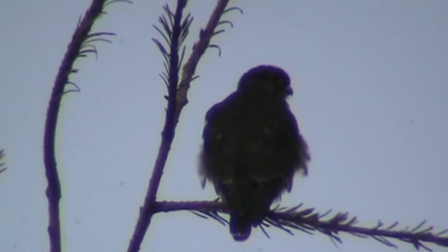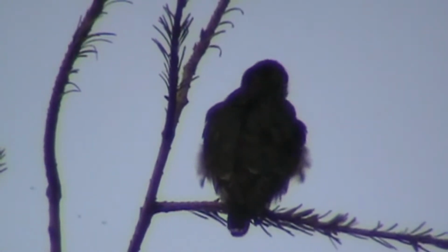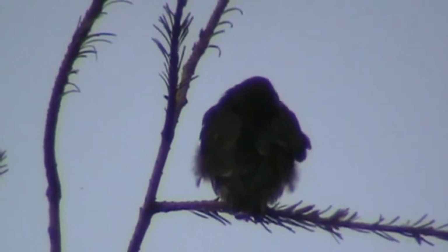We're hoping to get him. We've been coming down every day. We've been seeing him for the past few weeks hunting here, and it's hard to get close to him. So we came down a little earlier today, and it looks like he's going to preen up a little bit.